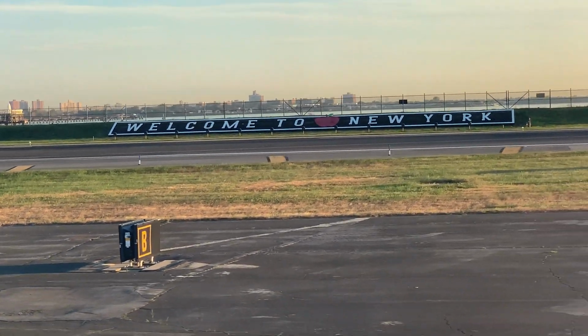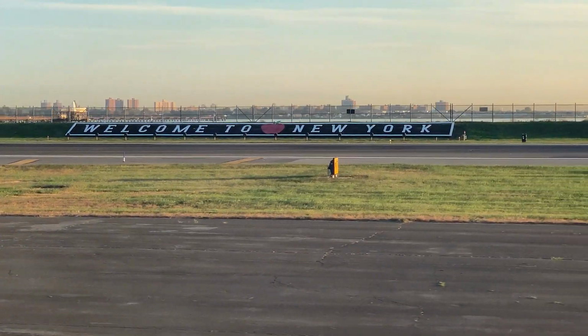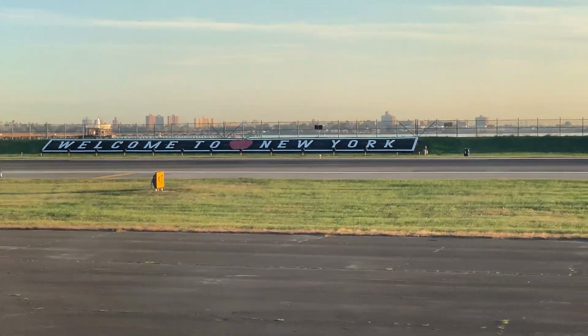As we hold short of taxiway Kilo, we tell the controller we're cleared into the ramp via taxiway Mike because we received word from the ramp controller that our gate is open.